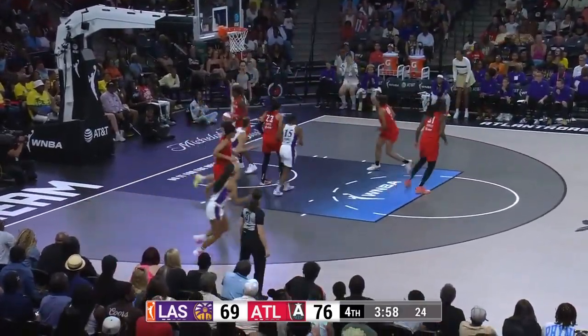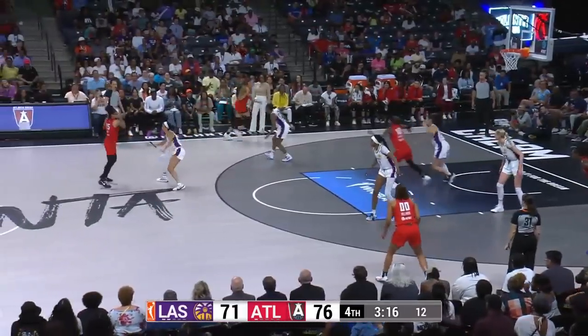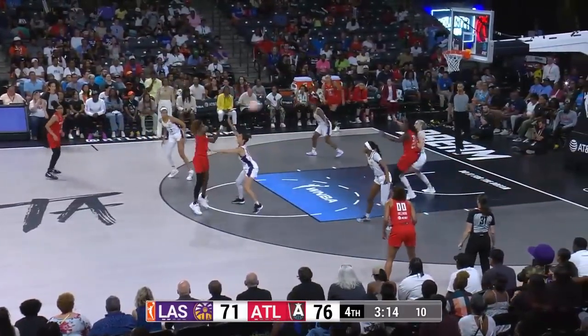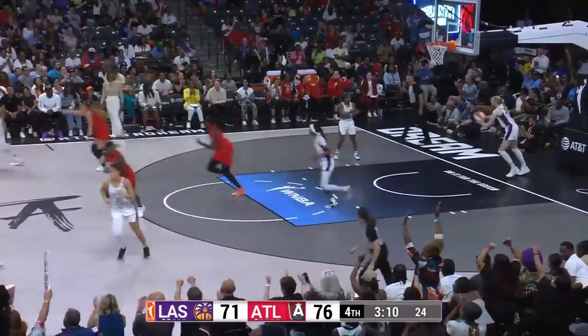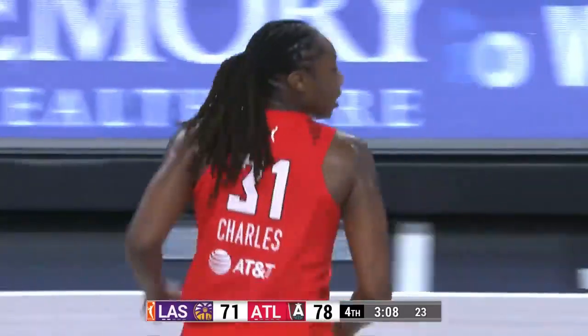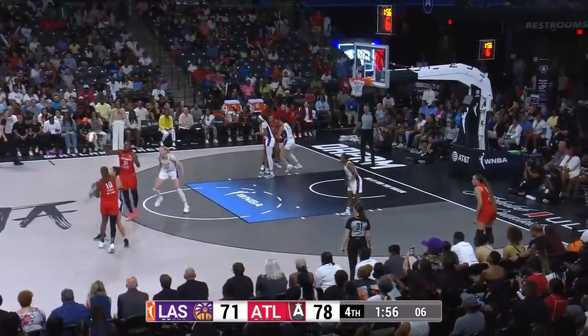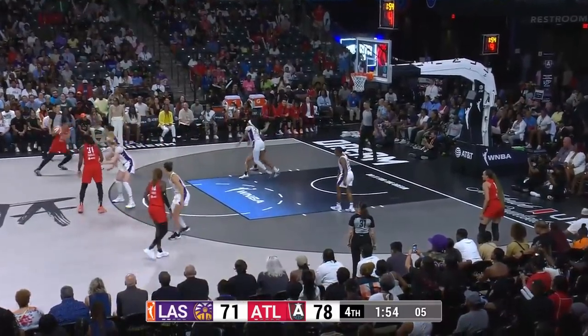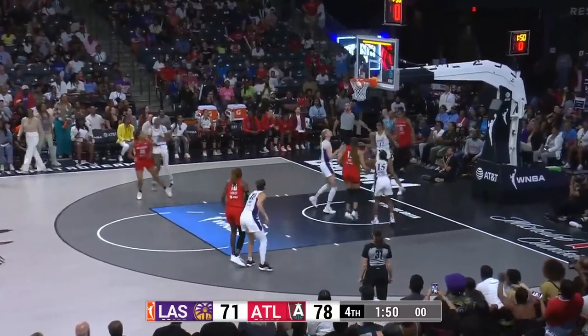Stephanie Talbot out the bounce, able to finish at the rim, and Atlanta, the 5-point lead. Sends it on the inside, and Tina Charles is a walking bucket. Aerial Powers, De'Erica Hamby having a conversation at the scores table. They'll check in at the next whistle. Gray with 2 on the shot clock, fadeaway, bucket!